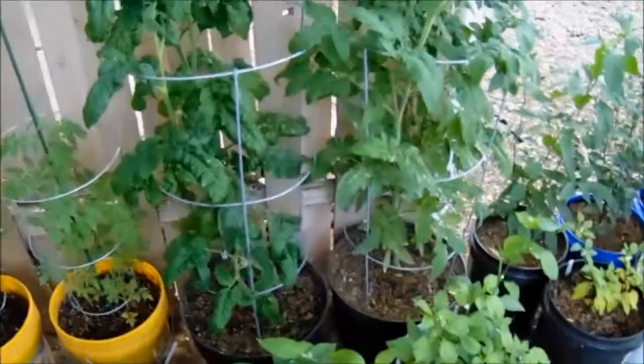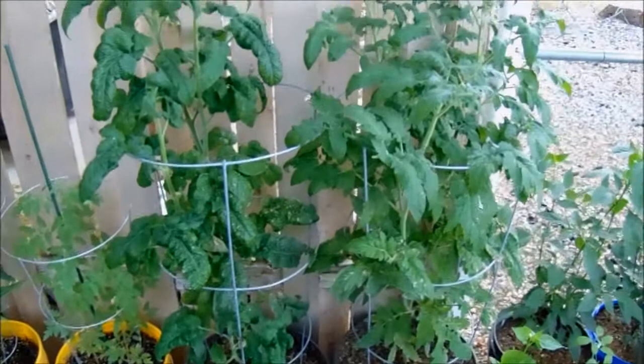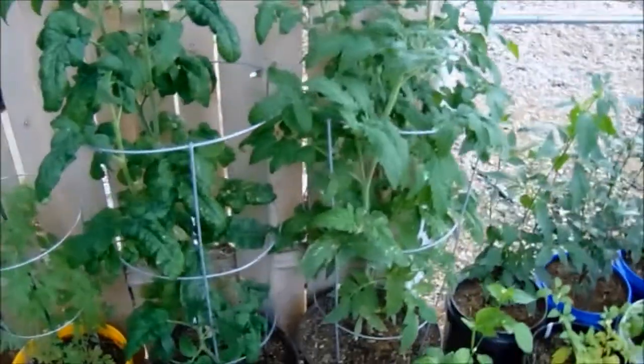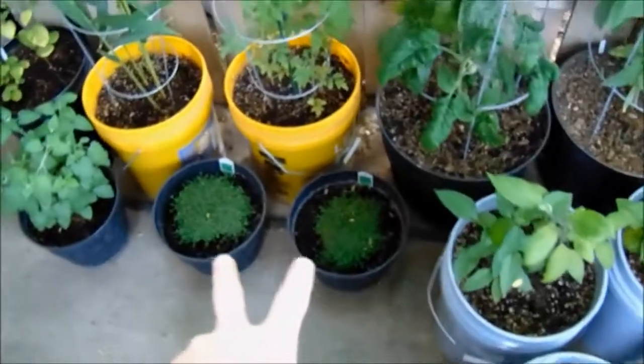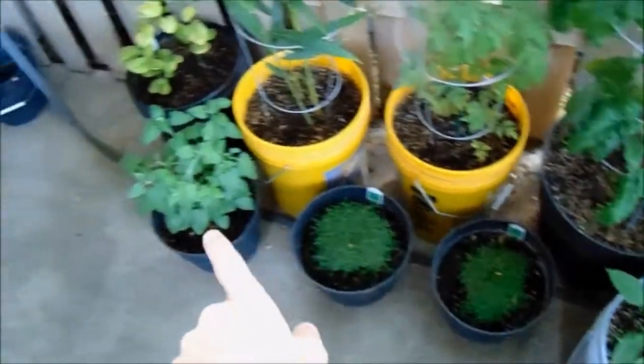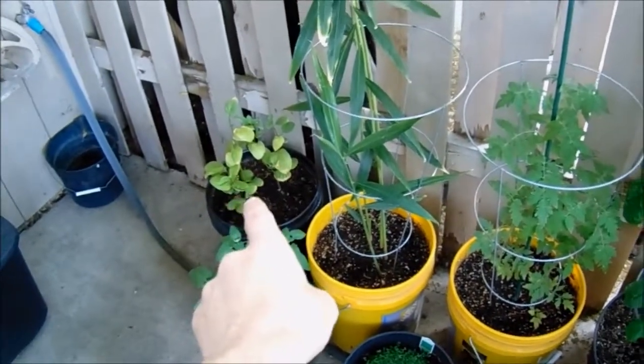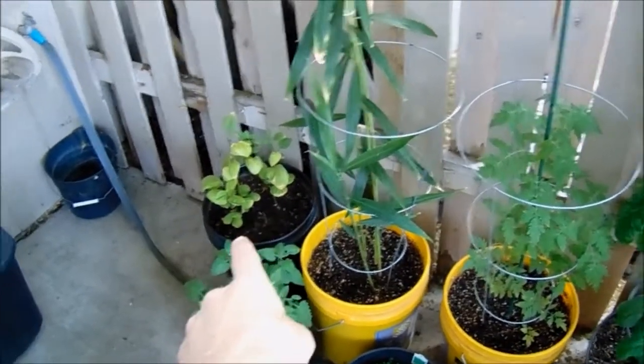We got 2 of our dwarf tomatoes right here. This is the Emerald Giant and the Egypt Yellow. We have them on the side where the peppers generally sit. Corsican mint spreading out really well. That's a catnip that needs trimmed down a little bit. That's some wonky, rough growing Manzano peppers.